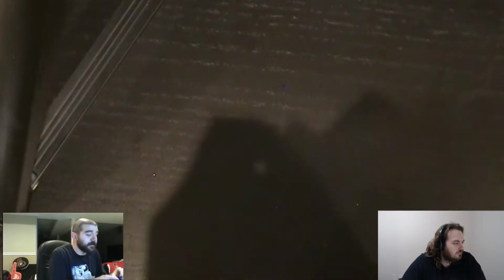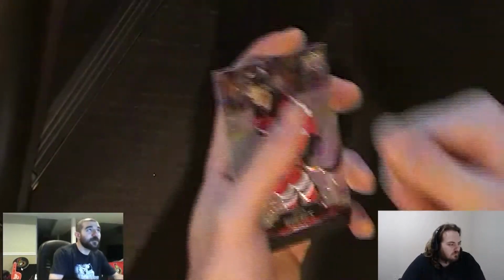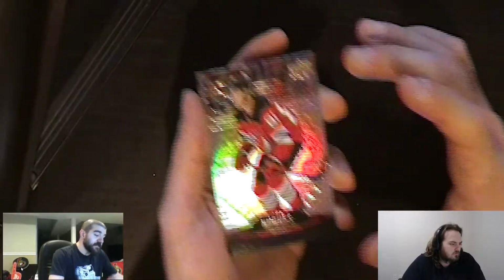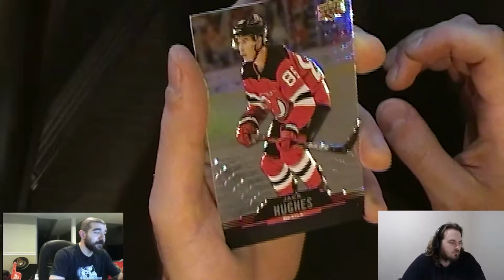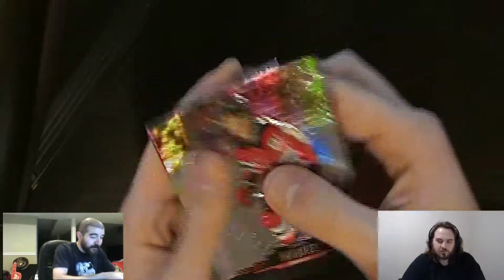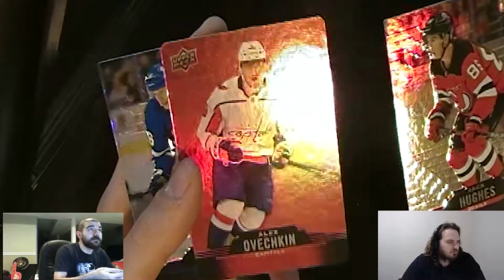Can't wait for you to hate opening these packs as much as I do. Oh my god, this sucks. Why? Normally they're pretty cheap plastic. Yeah, I feel like last year it was easy to just do one motion. These are, I don't know if I'm just weird. Kind of old. So the base card, Jack Hughes. If you're a fan of Jack Hughes, we do have on the channel a career sim of his career. Yeah. In NHL 20.